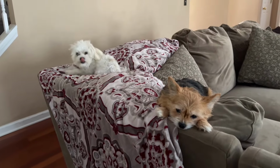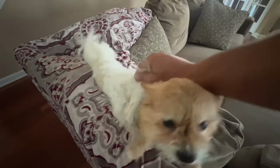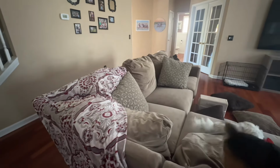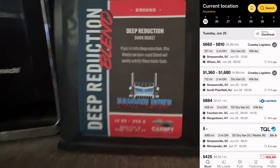Our poor Kason has a bad ear infection, so we stayed home from work last night, trying to help him out. We'll get back to looking at loads now in Trucksmarter. Plus, they have a new invoice feature that has just come on board, so check that out. Let's get some coffee going first, and there's Trucksmarter right there in the middle on the App Store.